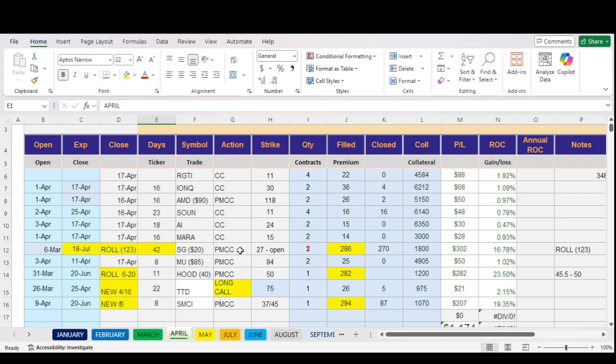Now, just go ahead and look at my videos on the channel and type in roll, and you're going to see how to do an options roll. Whenever you roll, the key thing to do is make sure you get credit for that roll. So I got additional credit. That's why these are so pumped up: 286, 282, and 294.